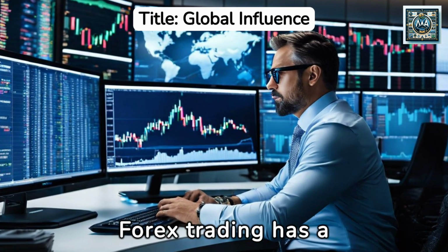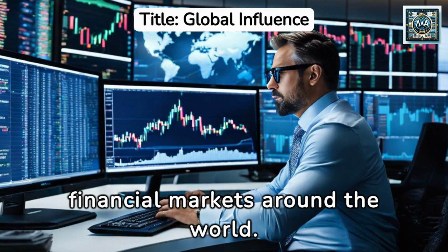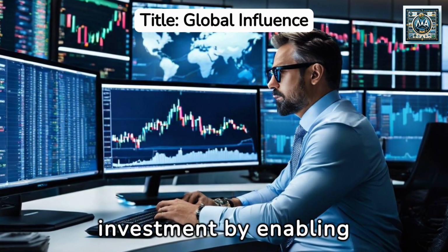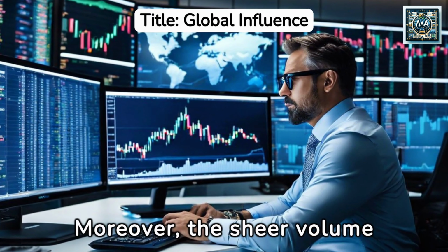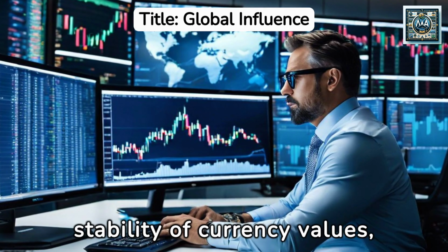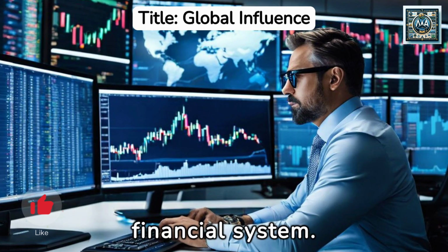Forex trading has a profound global impact, influencing economies and financial markets around the world. It facilitates international trade and investment by enabling currency conversion. Moreover, the sheer volume of Forex trading contributes to the liquidity and stability of currency values, playing a crucial role in the global financial system.